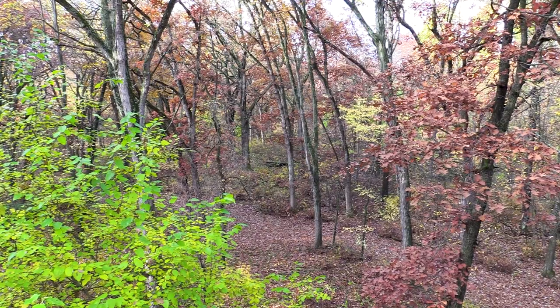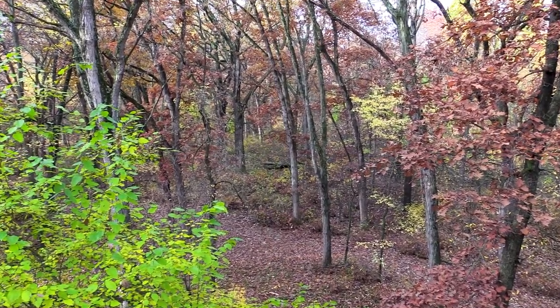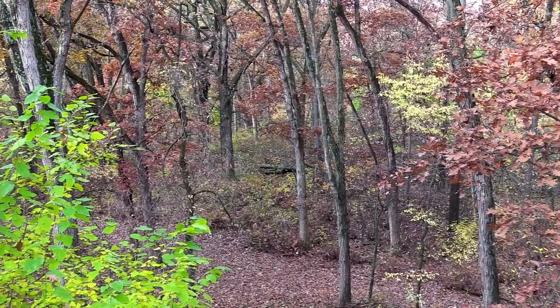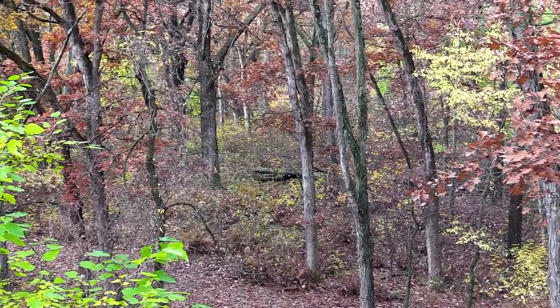I challenge you to look very close and see if you can spot this buck. Can you see him yet? How about now?